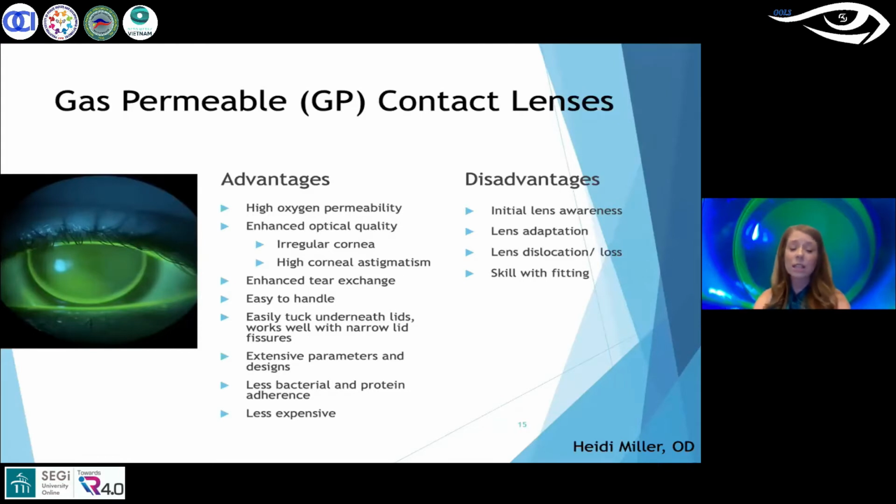So I've switched them to gas permeable lenses, and this has been great because if that lens falls out, they just have to clean it really well and they can reuse that lens. It also provides great optics, is easily handleable, and has really high oxygen permeability. We have a lot of material options now with really high DKs, so that makes this option even greater.